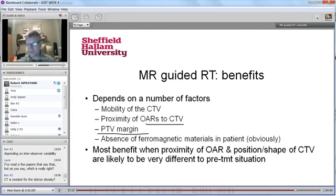Ideally, if an algorithm exists that will allow you to convert intensities that you see on MR into Hounsfield units, then you can plan from that. But that's still fairly new, nothing clinical there. But yes, you do need CT.